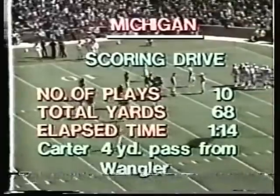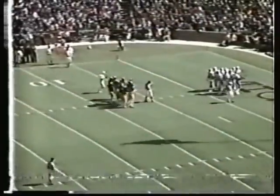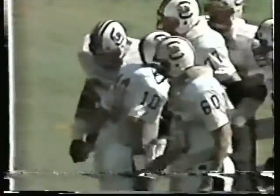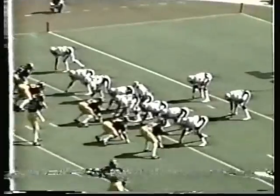And it's Carter to Wangler again. That is accounted for both Michigan touchdowns. Wangler to Carter. That passed backwards. Yeah, but Anthony can't throw it. That's right. He did last year in the Gator Bowl. But he didn't. 1 play left in the half, and they'll be conservative, I imagine, from their own 5-yard line.